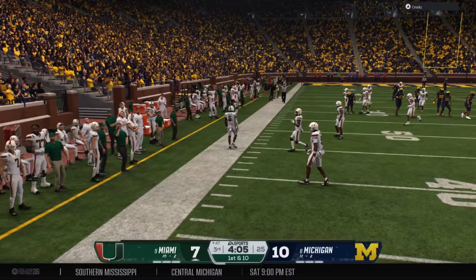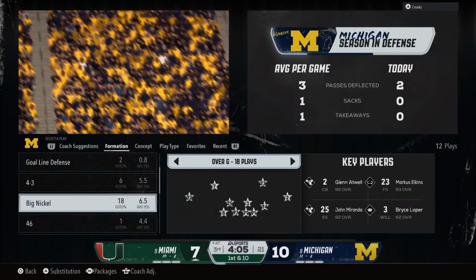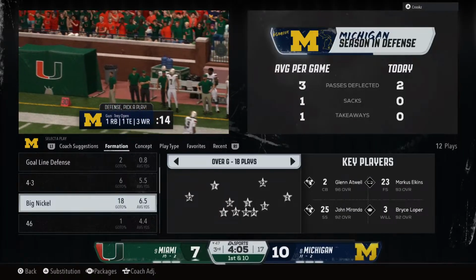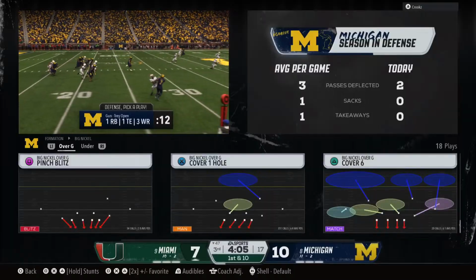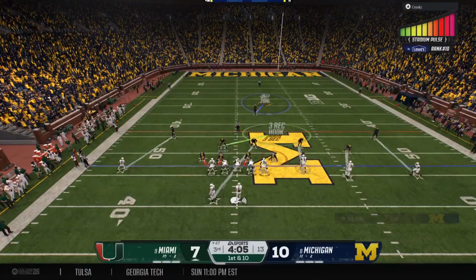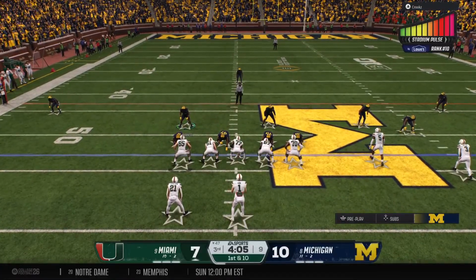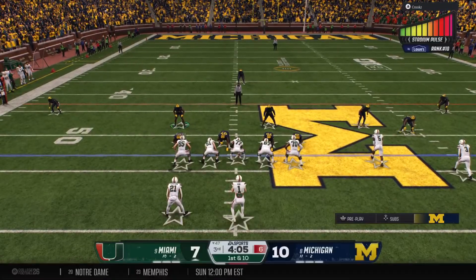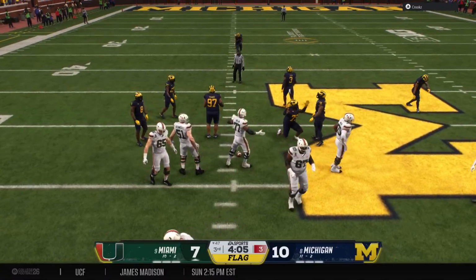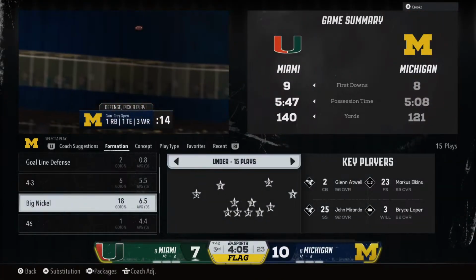And the punt will go out of bounds, taking the returner out of play. And the Miami offense is back on the field. Somebody up there got a little too antsy at the line of scrimmage. And the head coach will decide to accept the penalty and take the yardage.